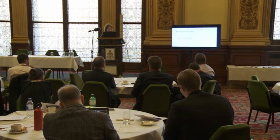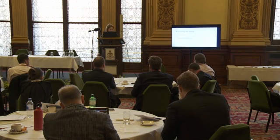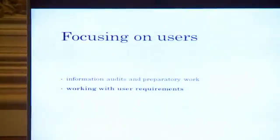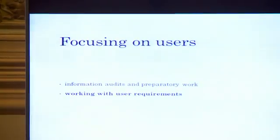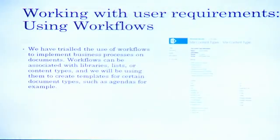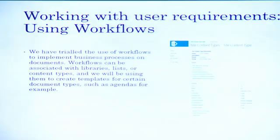Moving on to the second phase, we're working closely with staff at departmental, section and group or individual levels to understand how environments can be crafted to meet their work processes. We're looking at document and content types from file maps and using these to accommodate terminology terms in metadata, and we're also using these to facilitate and standardize tagging and searches. We've trialed the use of workflows to implement business processes on documents.